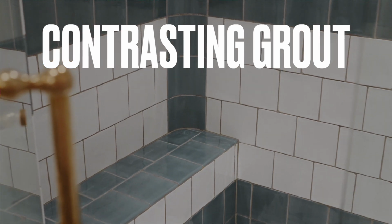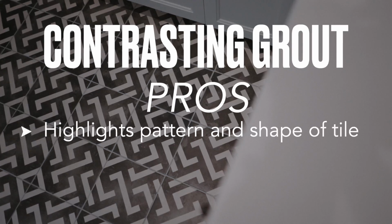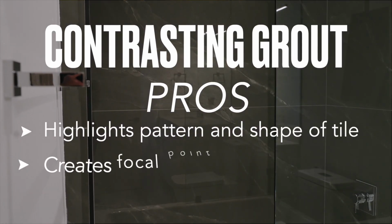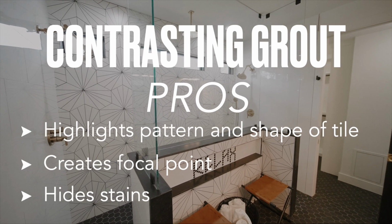When it comes to contrasting grout, the main pros are, number one, it highlights the pattern and the shape of the tile, making it really stand out. Number two, it creates a focal point with your tile. And number three, darker grout hides stains and dirt.